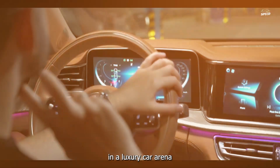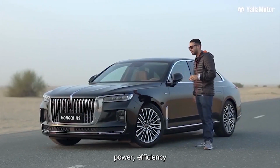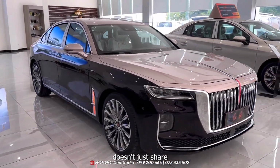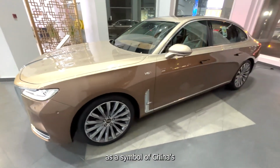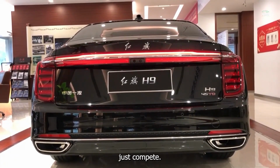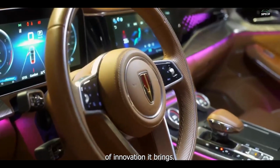car arena. In the realm of performance where BMW excels, the Honky H9 steps up, challenging the norm with a mix of power, efficiency, and an unforgettable driving experience. And when placed against the grandeur of Bentley, the H9 doesn't just share the stage. It takes its own spotlight, emerging as a symbol of China's ascent in the automotive world. As we navigate the luxury landscape, the Honky H9 doesn't just compete. It redefines competition, making us question whether established luxury brands can keep up with the wave of innovation it brings.